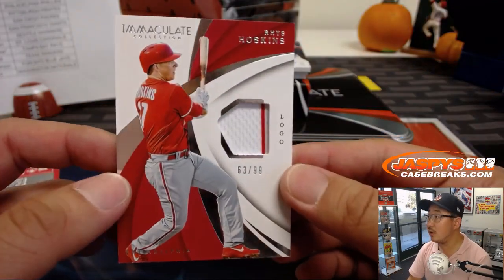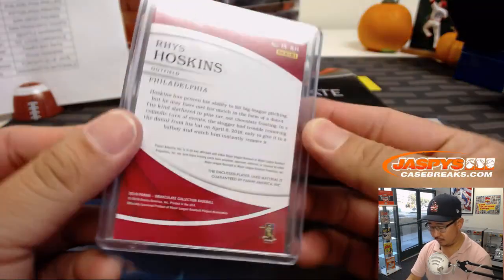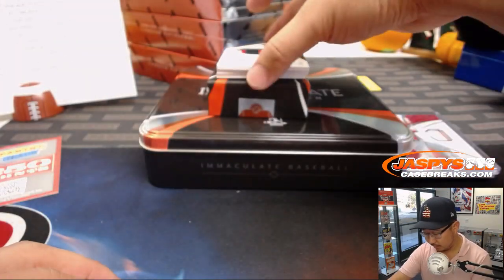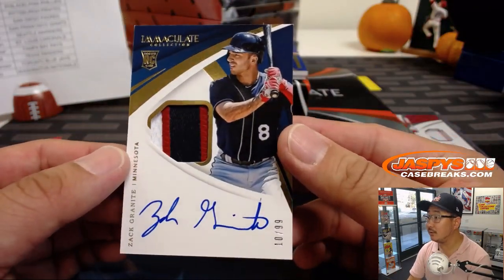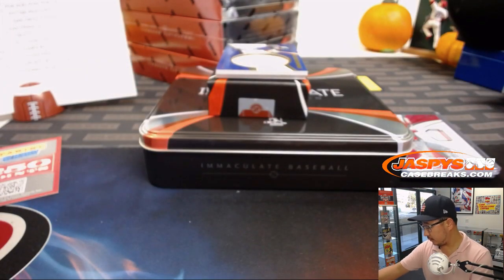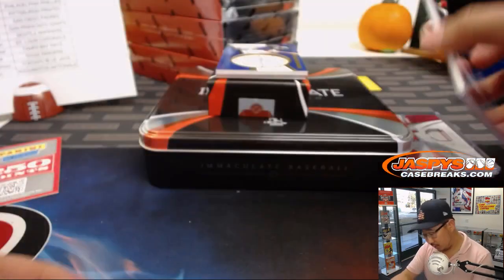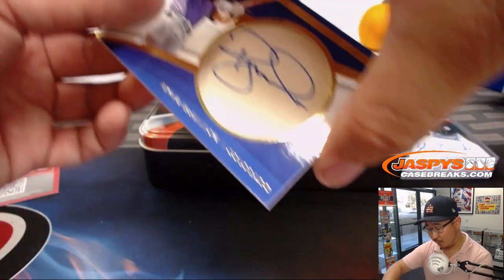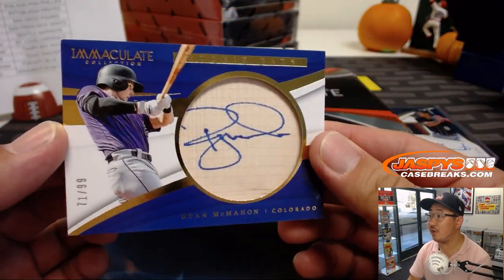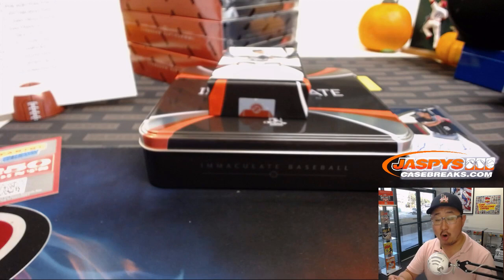We got logo jersey, Reese Hoskins, 63/99 for the Philadelphia Phillies, Scott V. Zach Granite, patch and auto, 10/99, another twin for Josh Pruce. And we've got Ryan McMahon. Nice. Rookie bats autograph. 71/99. Autograph right on a piece of his lumber. Arthur with the Rockies.